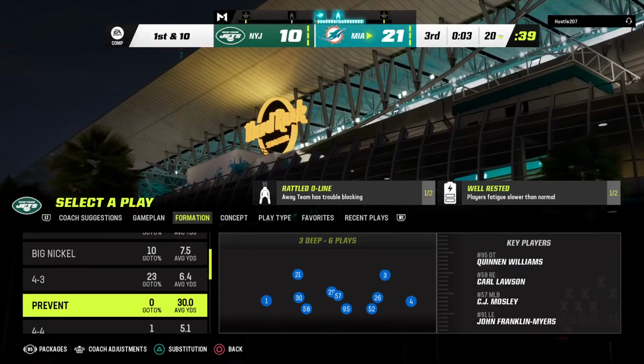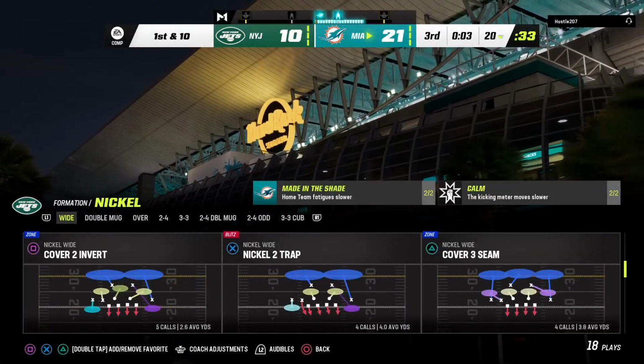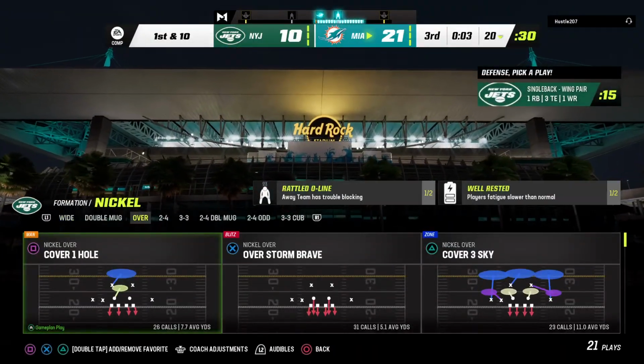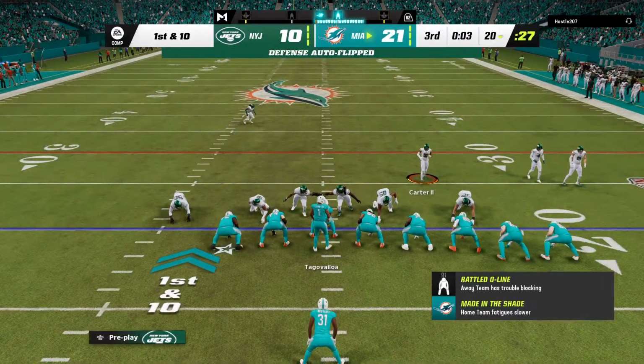So first and goal quickly turns into fourth and goal, and then fourth and goal turns into no points whatsoever. That's a very disappointing sequence of events right there. And I, for one, would not want to be the kicker who has to run over to his head coach and explain that one. This will probably be the last play of the quarter.